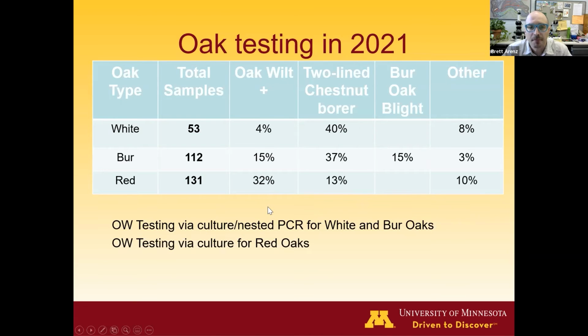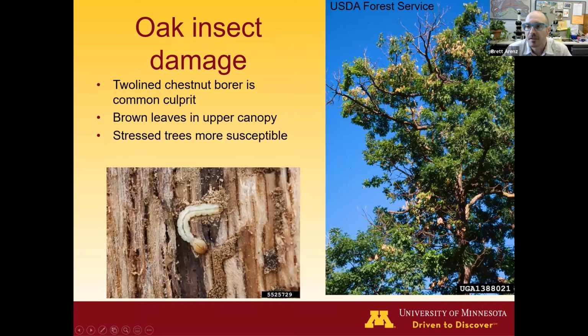All right, so to get into some of these lookalikes, two-line chestnut borer was actually the most common diagnosis we had on trees last year. The symptoms on the trees can be extremely similar to what you would expect with oak wilt, browning of leaves in the upper canopy, typically starting out there and moving its way down throughout the years.